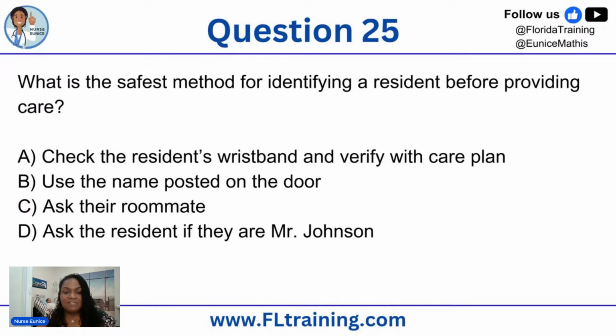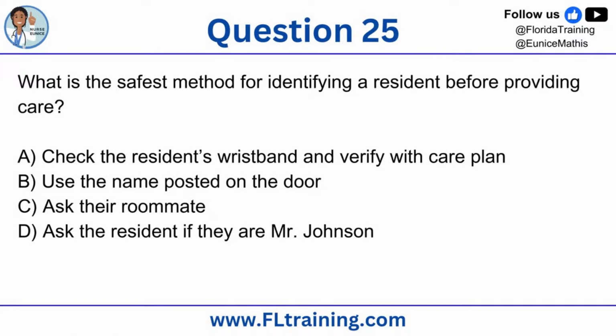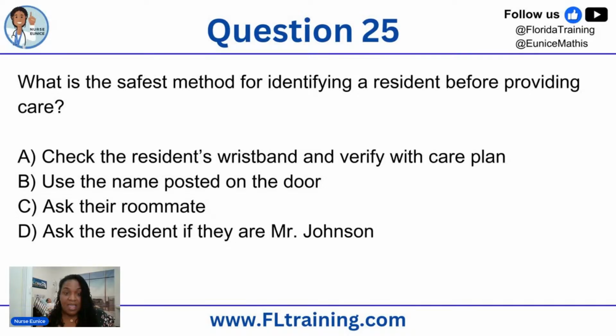Question 25, team. What is the safest method for identifying a resident before providing care? All right, so is it A, check the resident's wristband and verify with care plan? B, use the name posted on the door? C, ask their roommate? Or D, ask the resident if they are Mr. Johnson? I want you to think long-term care. I want you to think assisted living facility. I want you to think of a place outside of a hospital.